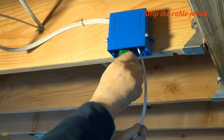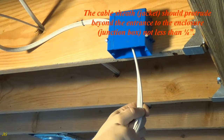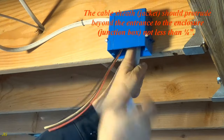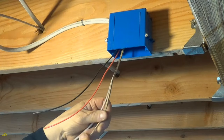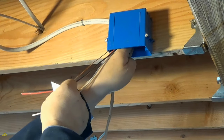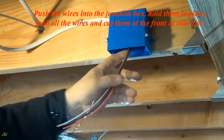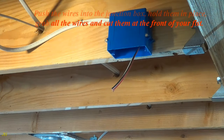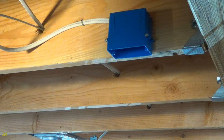Strip the cable jacket. The cable sheath, jacket, should protrude beyond the entrance to the enclosure, junction box, not less than 1/4 inch. Push the wires into the junction box, hold them in place. Grab all the wires and cut them at the front of your fist. Fold the wires and neatly push them into the junction box.